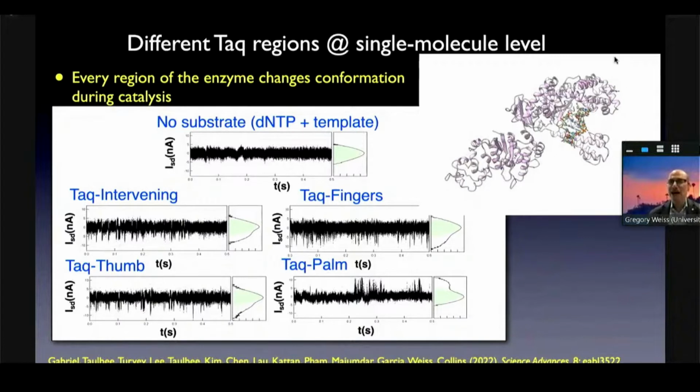The first thing we find is that the conventional picture of how this enzyme works is incorrect. Okay, the conventional picture really only focuses on these little loops over here. This is from the structures of DNA polymerase that have been solved using X-ray crystallography. And there's just little tiny changes that we see when we look at those changes from structural biology. But when we glue the enzyme in different regions, every single one of those regions undergoes changes upon catalysis.